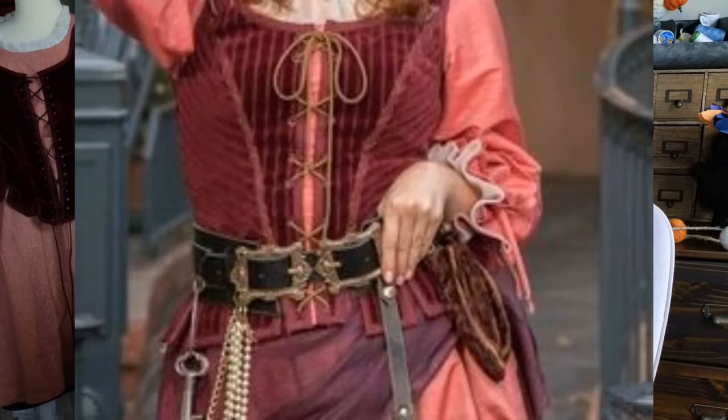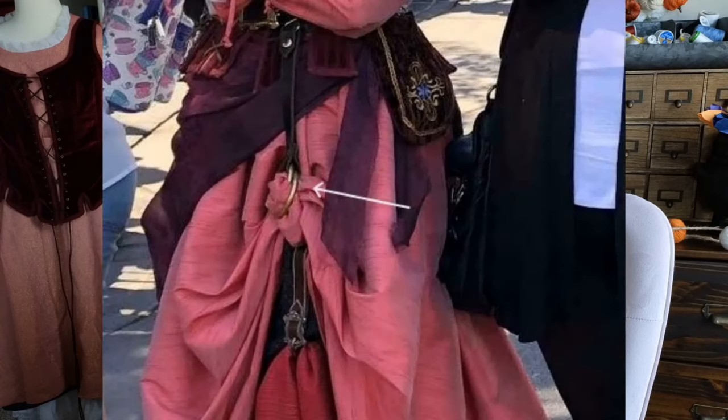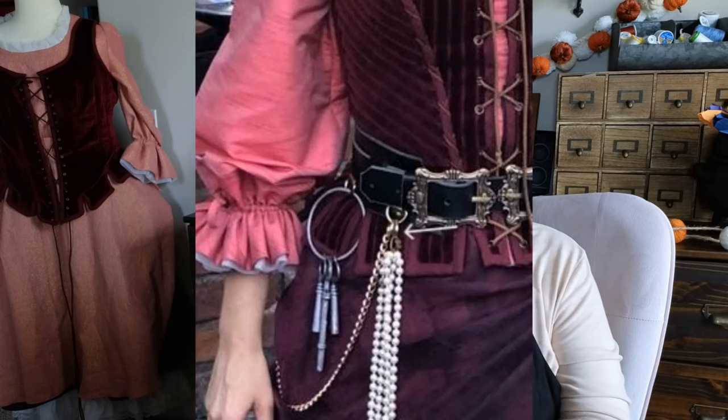So now on to the things that I have to create. Her waist belt, her hat, she has a second skirt hike, and then she's got some jewelry hanging from her hip, and she's got some jewelry around her neck. So we have quite a crafting to-do list this week, my friends.